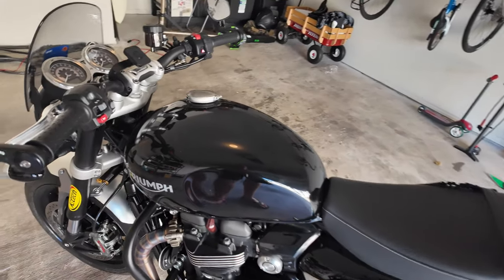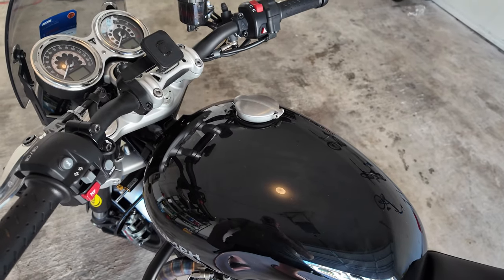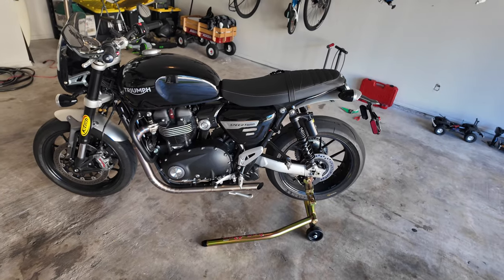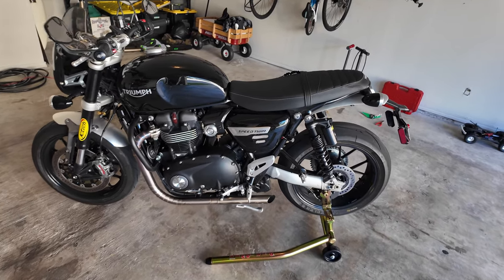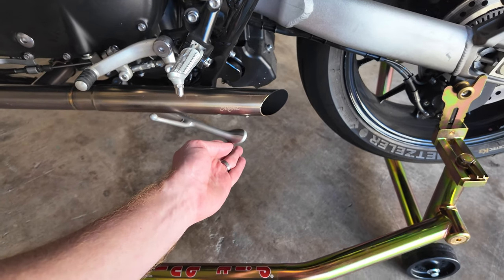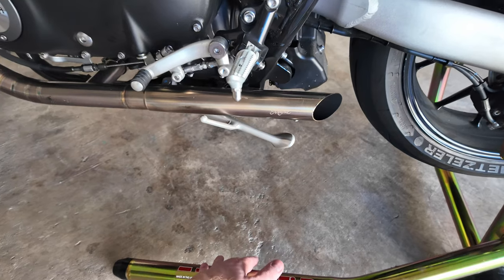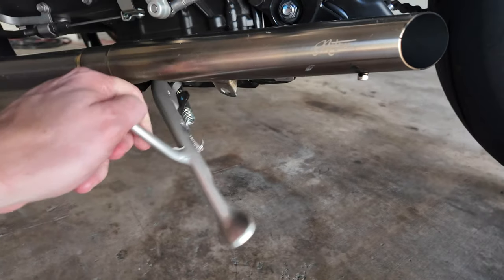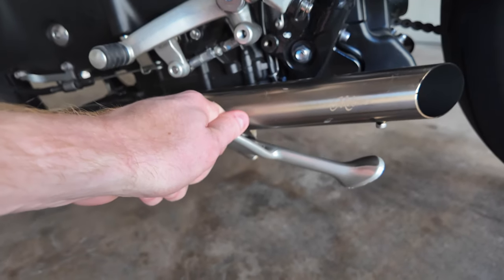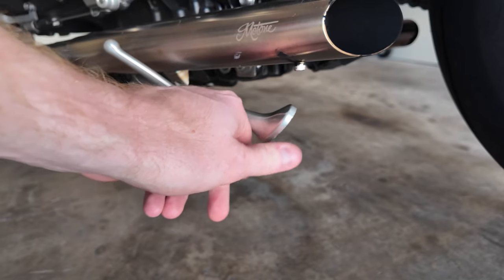Speaking of the fueling, I don't like this Monza style fuel cap. It's really obnoxious. I'm going to be switching that out for a standard one at some point. And the last little gripe I have is the kickstand is just pretty low. So there's actually a pad normally right here that I have taken out to try to give myself a little more clearance. But what this means functionally is that if you like to ride aggressively at all, you're going to be scraping this.